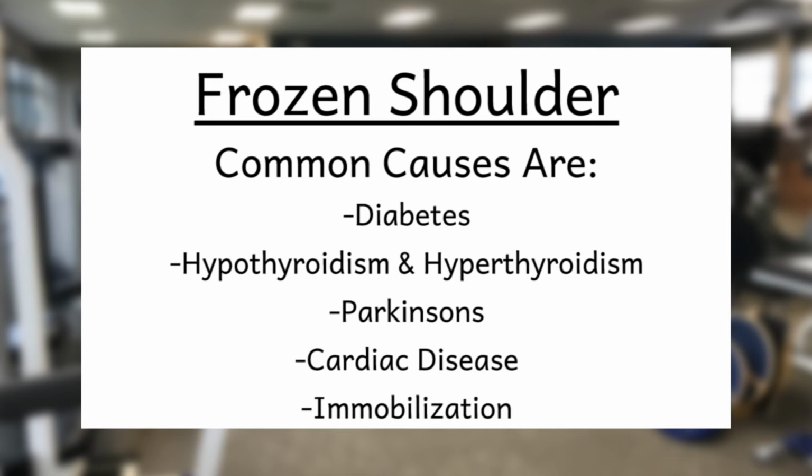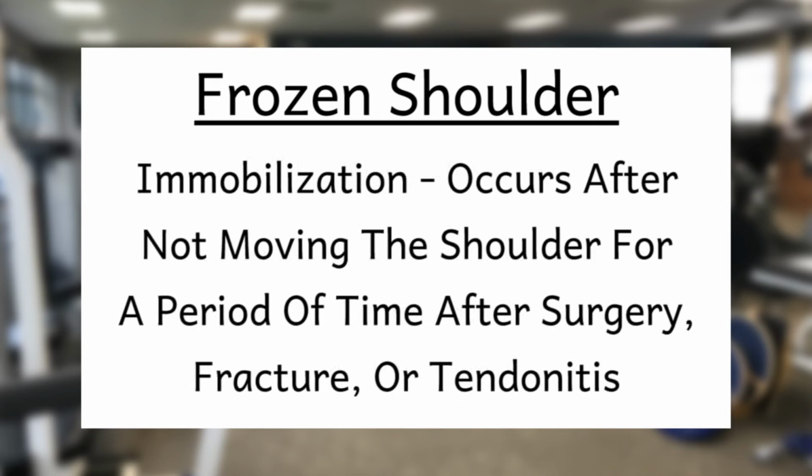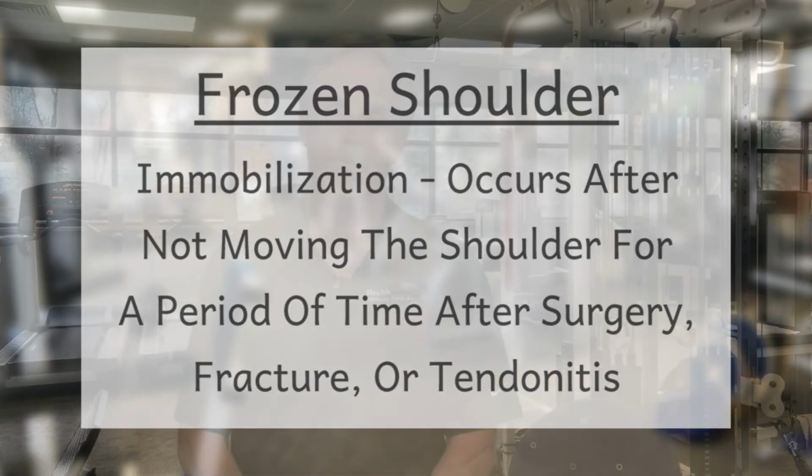Another very important cause of frozen shoulders is immobilization. Anybody that has to not move their arm, be it for rotator cuff surgery, be it for a fracture, be it for a dislocation, if those shoulders aren't moved after a certain period of time, they can definitely develop the frozen shoulder with loss of both active and passive range of movement.